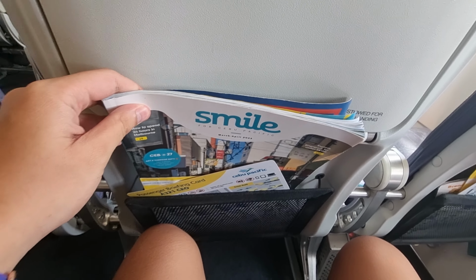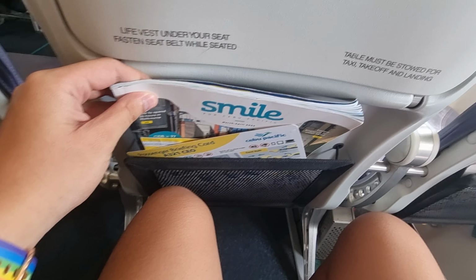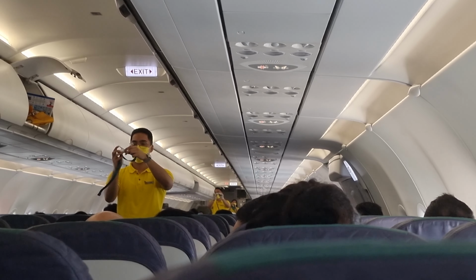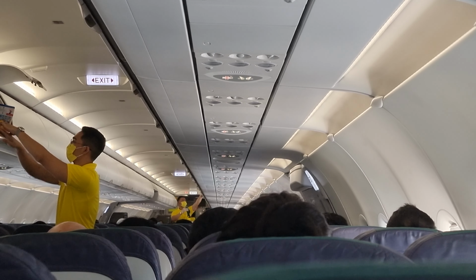So when I got on the plane, I'm really surprised and amazed that they brought back their Smile magazine, and that's really a good thing. That means things are really back to how they were before. So the crew did their usual thing of doing the safety demonstration, and before you knew it, we were pushing back and began our long taxi towards runway 06.